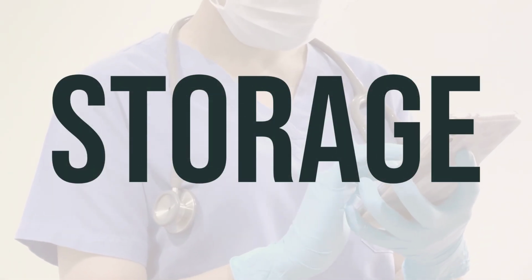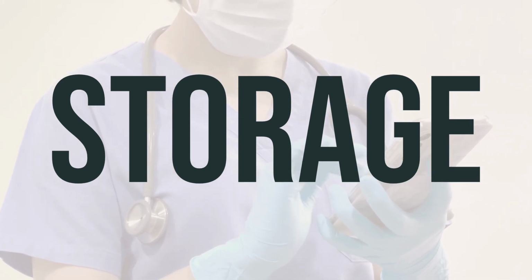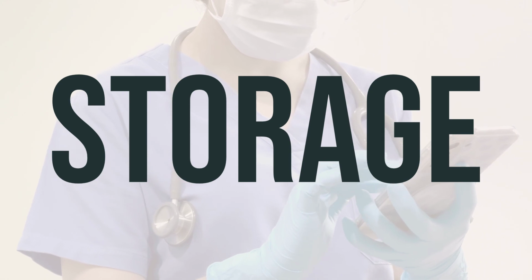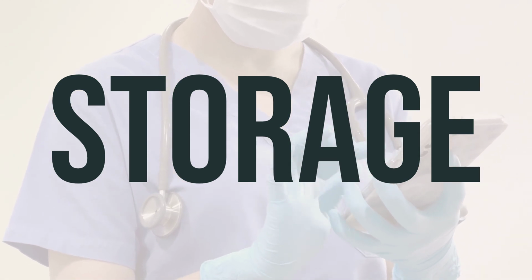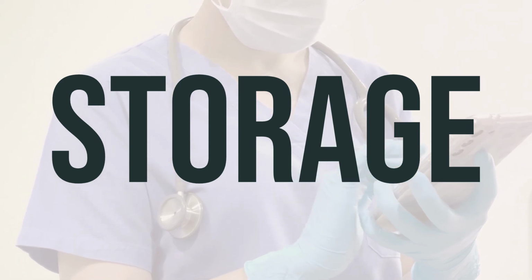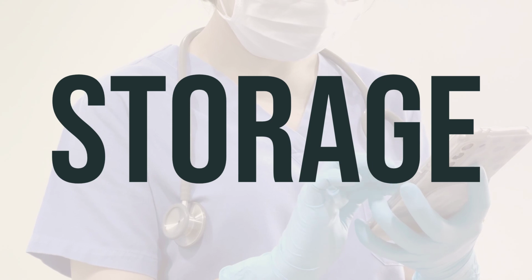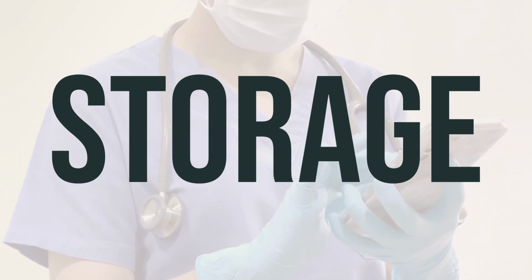It's important to store this medication in the refrigerator, but make sure not to freeze it. Keep it out of reach of children and pets. When it comes to getting rid of any unused or expired medication, it's best to consult your pharmacist or local waste disposal company for proper disposal methods. Don't flush it down the toilet or pour it into a drain unless instructed to do so.